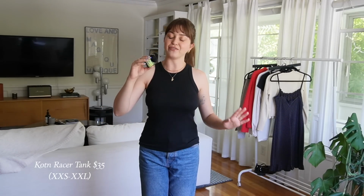It is definitely a little bit lighter. It's not as tight and supportive as my favorite tank top, but it does have the same makeup. It's 95% cotton and 5% elastane. I do think it's very flattering.